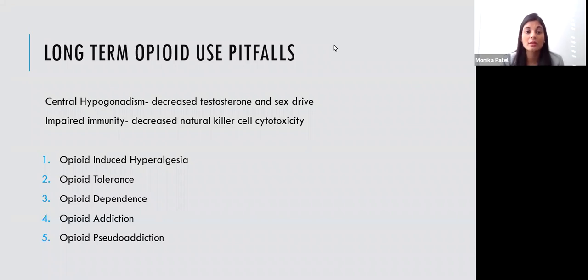There's also typical things that can occur with opioid use long-term. Opioid-induced hyperalgesia occurs when patients are on high doses of opioids, particularly morphine or oxycodone fentanyl preparations, at least above 400 morphine milligram equivalent on a daily basis. And what that does is it causes upregulation of the opioid receptors, causing hypersensitivity.